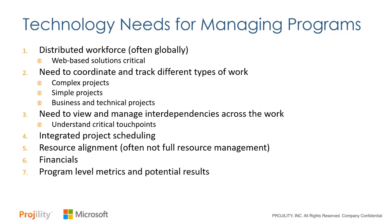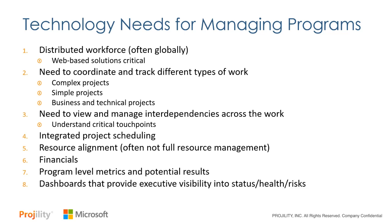Finally, we have to get to program level metrics and potential results. It's not just about the individual projects. It's about aggregating that to a program level and seeing here's our spend, but here's actually the value we're providing. And then at the end of the day, having some kind of management dashboards, something that provides executives with that visibility, the touch points into status, health, and risk so they can see what's going on.